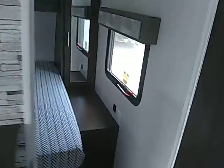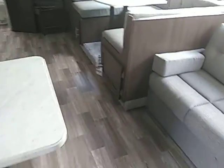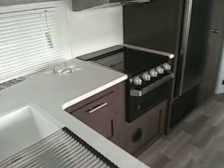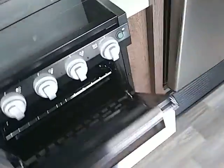Check out this RV. It has a whole master suite. This shit's pretty damn big. It's got the countertop, stove. Oh, this one even got an oven.